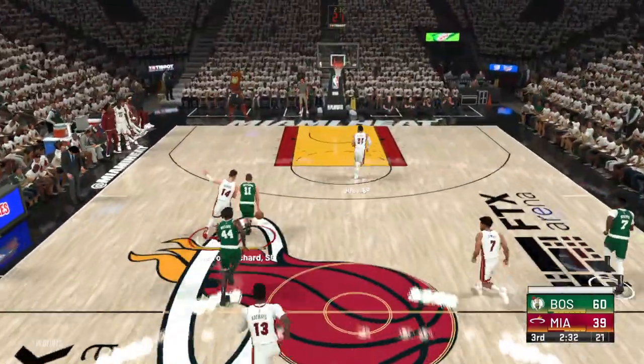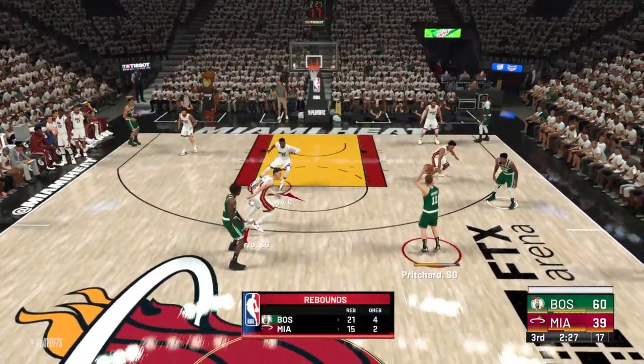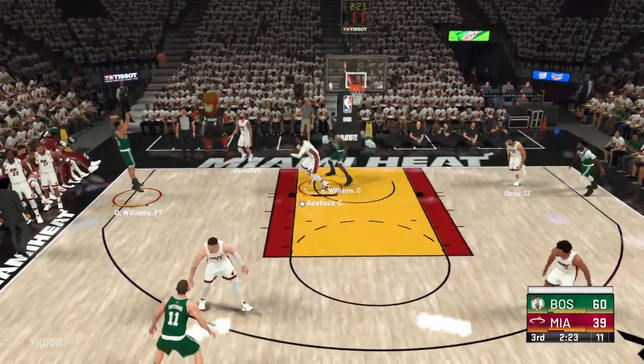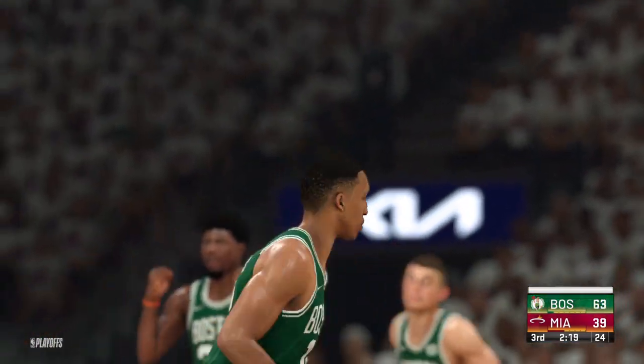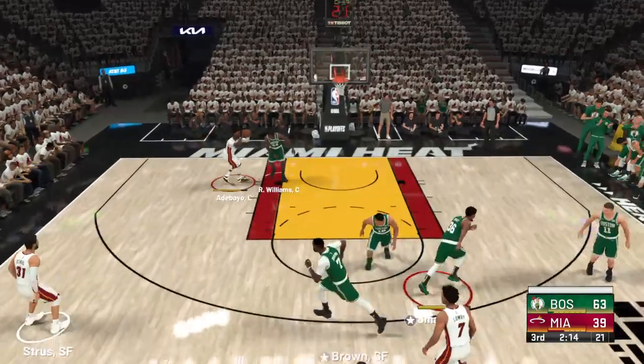It's a +5 advantage for them in rebounding after that one. Here's Pritchard. Offensive rebound. The kick out to Williams. It's good from long range. Williams has got 6 here in this quarter. Man, the triples keep falling, guys. That's 3 in a row.